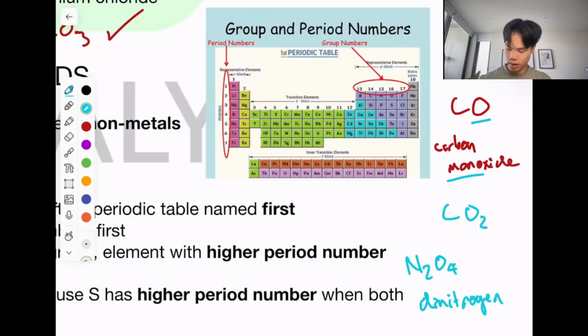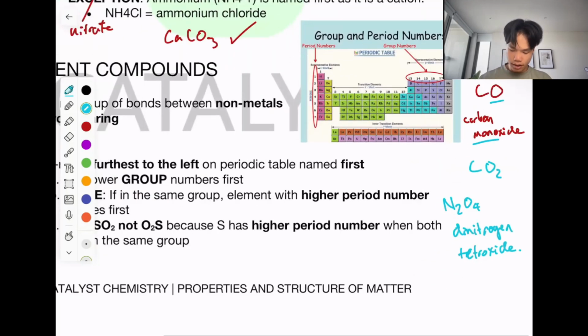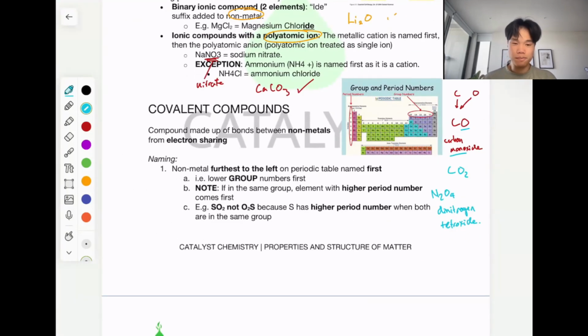Yes, followed by tetroxide. Great. I think you've got it for the most part. So you just need to name based on the groups. Then if it's in the same group, you name based on what's got a higher period number.